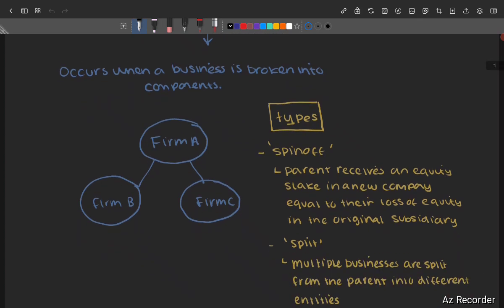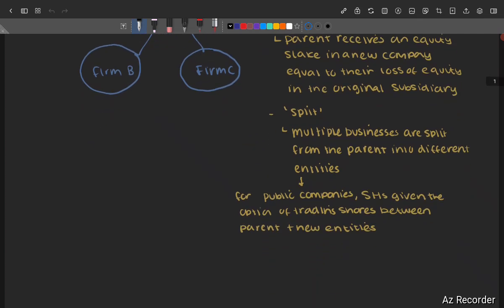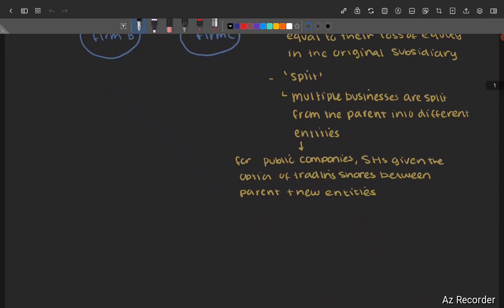There are different types of demergers. So we've got a spin-off demerger, which is where a parent receives an equity stake in a new company equal to their loss of equity in the original subsidiary. We've also got a split demerger, which is where multiple businesses are split from the parent into different entities. For public companies, shareholders are given the option of trading shares between the parent and the new entities.